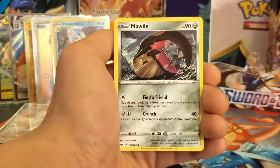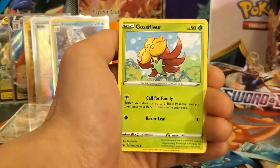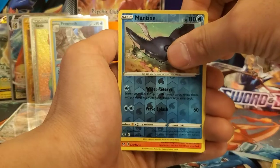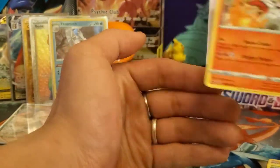Mawile, Philosopher, Goldeen, Reverse Holo, Mantine, and the Cinderace, regular rare.